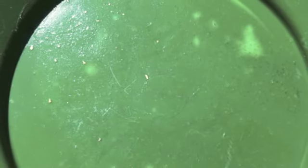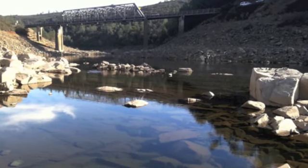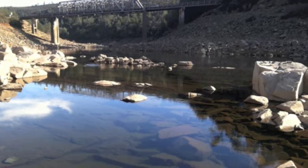This is what I got for my day's work. It doesn't look like much, but hey, it was fun. Skunk Hollow at Salmon Falls Bridge, very enigmatic. It's always easy to get to and fun. It's worth doing, but you're never going to get rich.